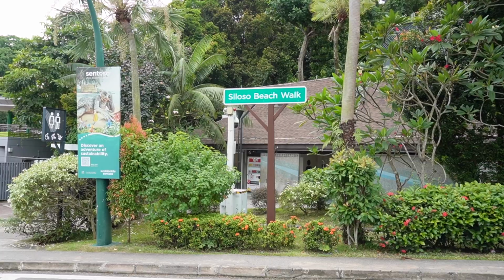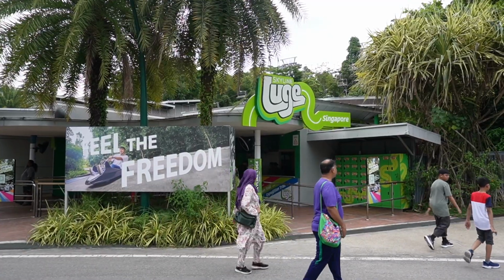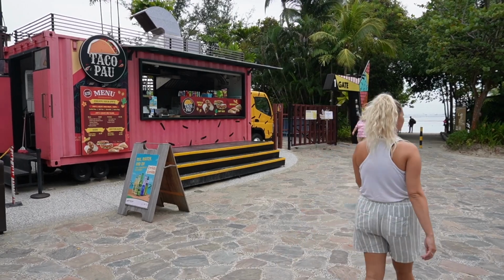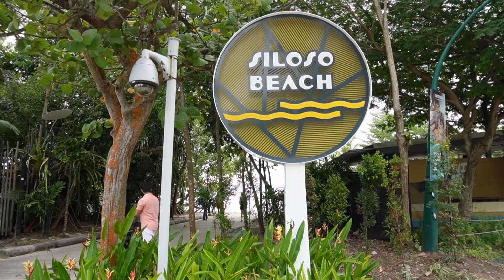In our 5 minutes of walking, we've already seen so many fun restaurants. We've seen activities you can do, like this ski lift up the mountain, and I think you toboggan down. And now we're here at the first beach. This seriously feels like the most fun little beach town.